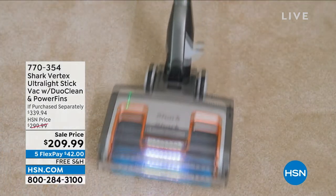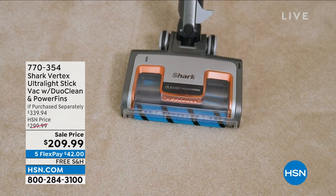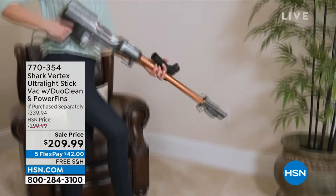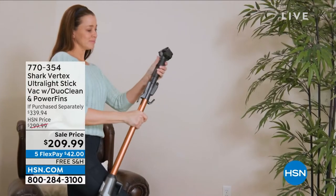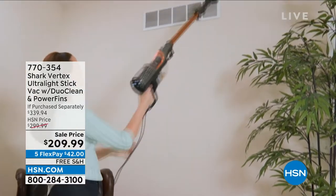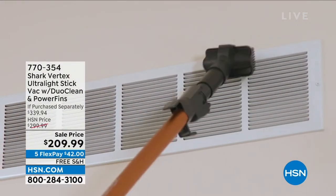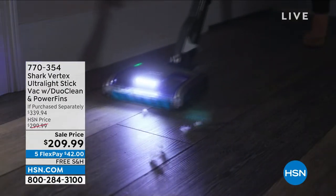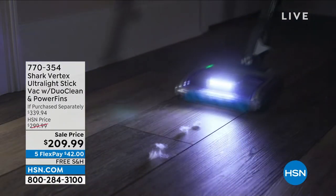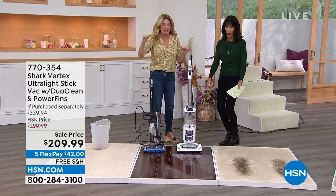And then we put this one on 5 FlexPay. Yay. Right now, we're all concerned about spending money. You want to save as much money as you can, but you want to be able to get performance. You want to get power. When it comes to cleaning, I don't want to have to go over and over and over to try to clean. We did that with the original Shark, the first one here, and it didn't even begin to compare to the incredible Vertex. And I love the name. The name says it all. It just says top-notch, best of the best.